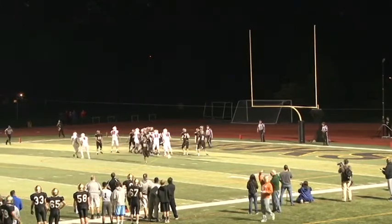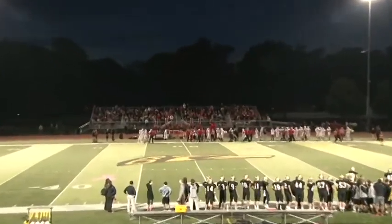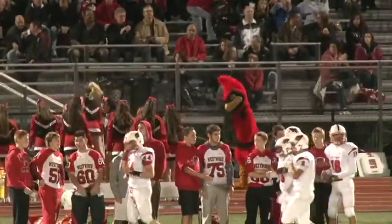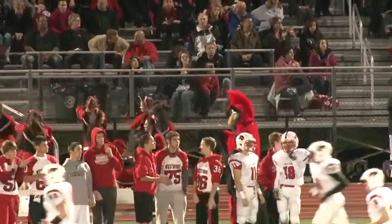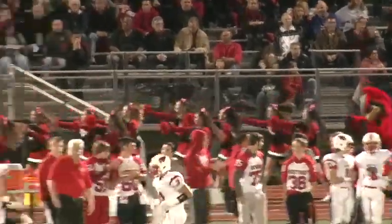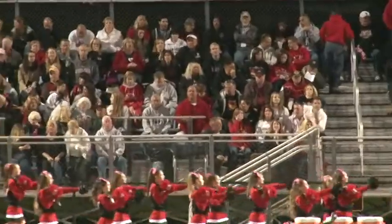There's a kick, it's up, and it is good. So Westwood has scored and has now made it, with 4 minutes and 6 seconds to go, a 13-7 game. You are watching WCTV, the all-volunteer group from the township of Washington, and there is the bird. And the cheerleaders are cheering as Westwood is back into this game with the big score by Saunders.